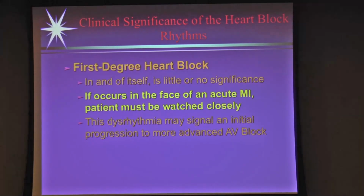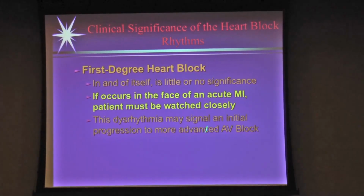First-degree heart block, nothing to really do. Most people don't really call it an abnormal rhythm. It's of little or no significance. Nothing really to do for the patient and stuff like that.